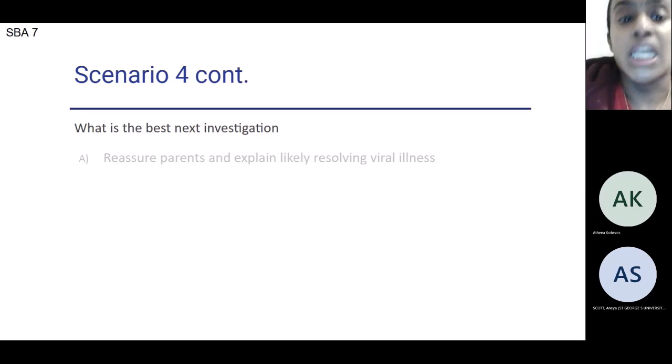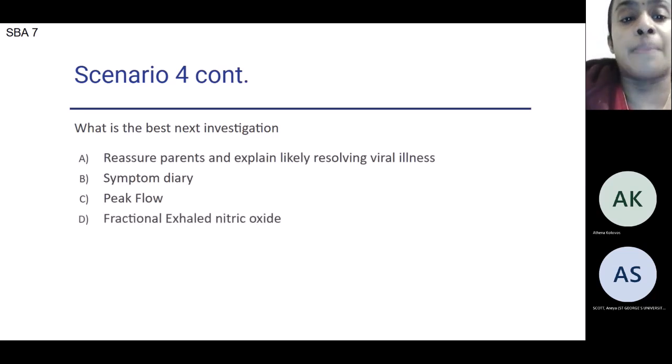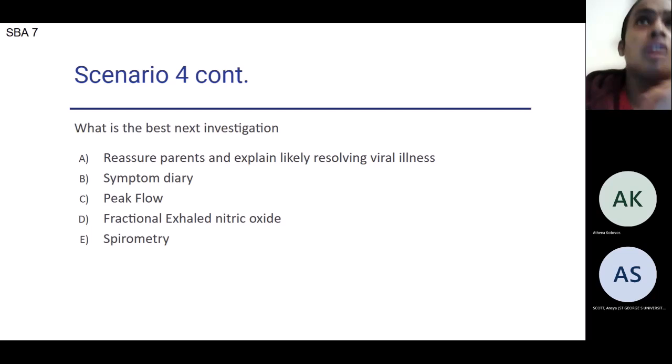Spirometry involves asking the child to take a deep breath in and to breathe out as forcefully and as fast as possible, and to breathe out fully until they can't breathe. By asking them to breathe forcefully and fast, you're measuring their forced expiratory volume in 1 second. By asking them to continue until they're out of breath, you're measuring the forced vital capacity.